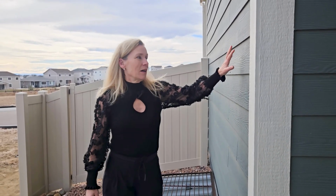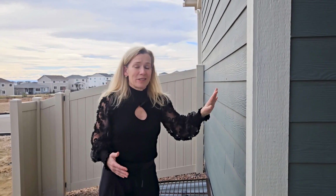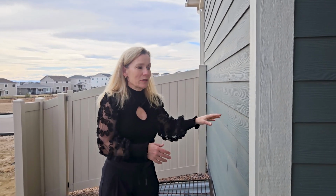A quick word about siding. You have still composite siding that's being offered. In Colorado, we don't see a ton of vinyl siding. You do see it off and on. Now we've gone over to actually concrete composite siding, which has the advantage that it's very durable. The sun is really hard on our siding, on our exterior of the home, so this will be less maintenance and more protective of the outside of your property.